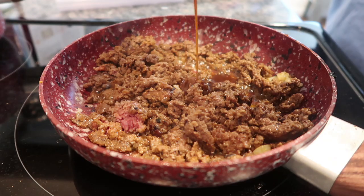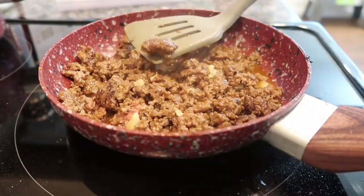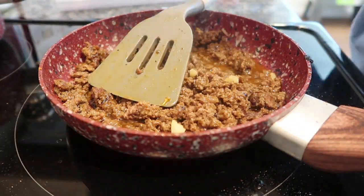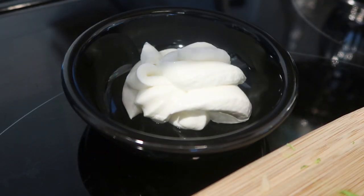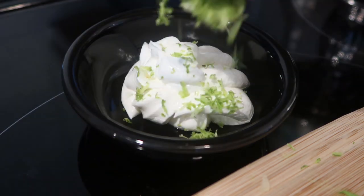Once it's cooked through, we're going to go ahead and add your beef broth. Now they give a concentrate that you're going to add water to, but if you don't have a concentrate, it's perfectly fine to just use a regular beef broth.